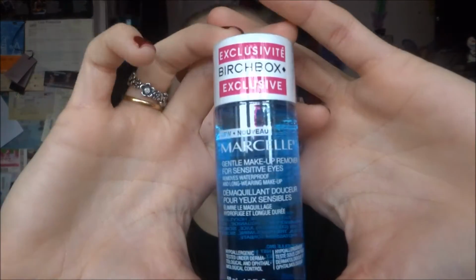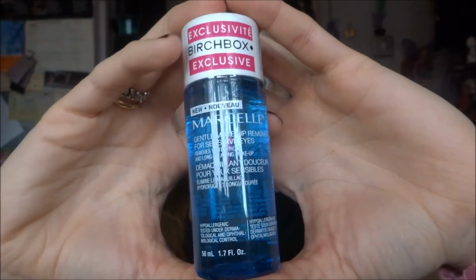Next product, we've got two to go. This is Marcel gentle eye makeup removal for sensitive eyes. Hypoallergenic, tested under dermatological and ophthalmological control. So it's probably very good for me. Whisk away all traces of makeup easily with this soothing and depuffing blend of cucumber and green tea. It's hypoallergenic too. So the general thing with these is you put it on a cotton pad and wipe it off, and then your makeup comes off.